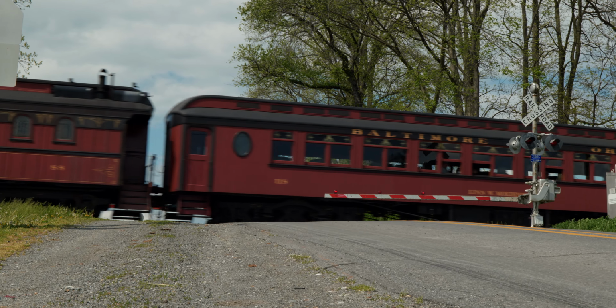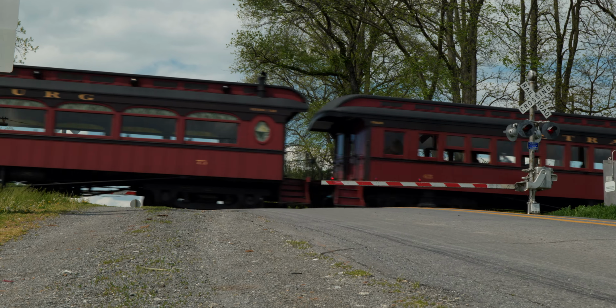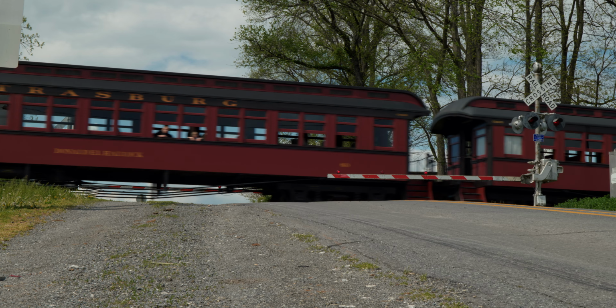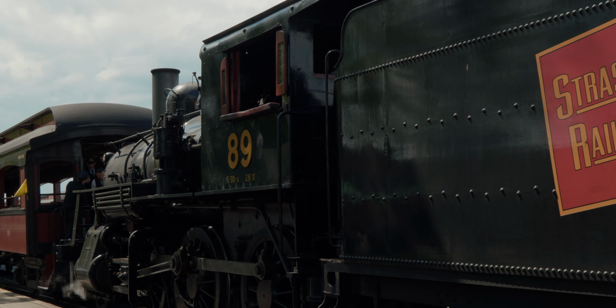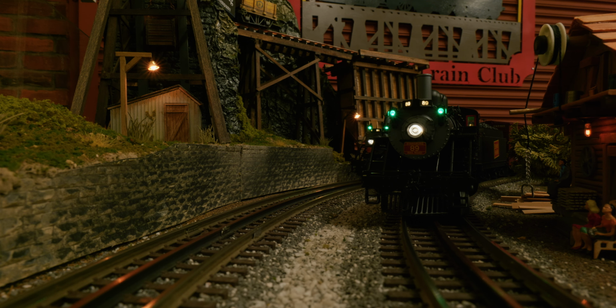Surely then, Lionel, an industry leader in the O-gauge world, that accurately printed the E10A classification onto 89 with E10A detail parts, gave the other E10As, which they also printed E10A classification onto, those same E10A detail parts, right? No.